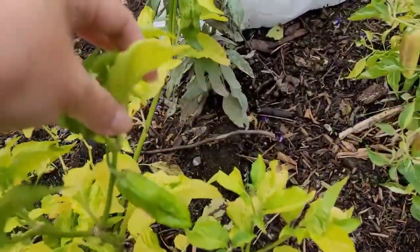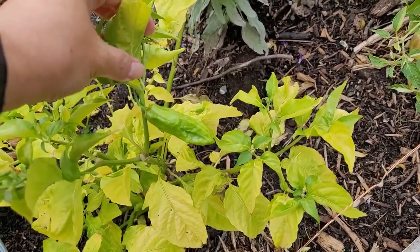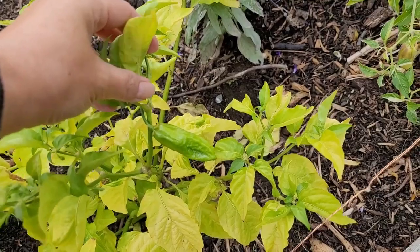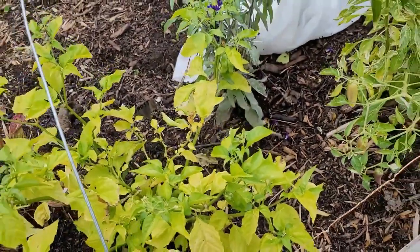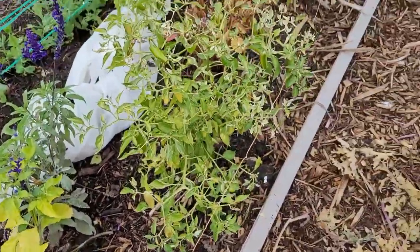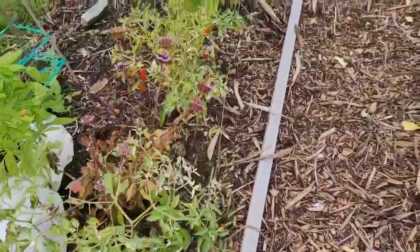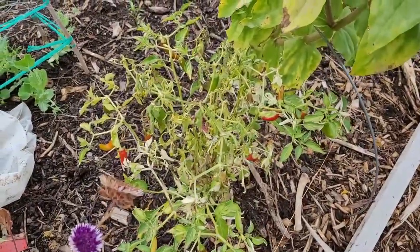This is a ghost pepper. We haven't had any of them ripen. So I think too cold of a spring, not hot enough in the summer. The other peppers did okay. This is a fish pepper that did pretty good. And this fish pepper has even more ripe ones on it, so I can harvest some of these today. They're teeny tiny.